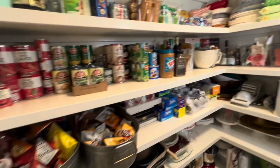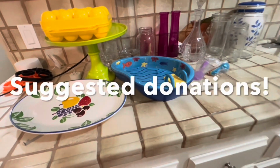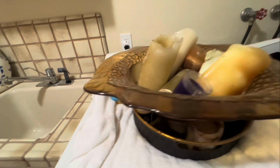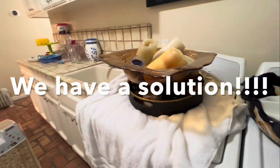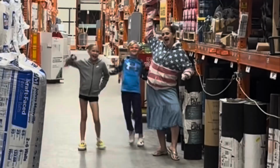Now, I forgot to show you the declutter pile. This is everything. The plate, the green thing, the blue thing, all this stuff. We're going to ask if we can get rid of it. All these candles. We're going to ask if we can get rid of that. Anyway, we have to go to Home Depot in order not to leave all this clutter on these countertops. We are purchasing something here and you're going to be amazed.